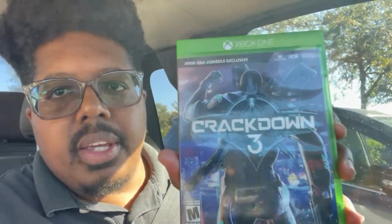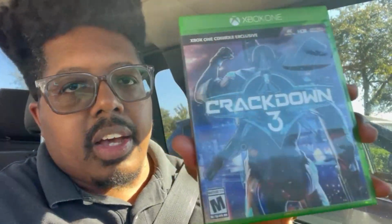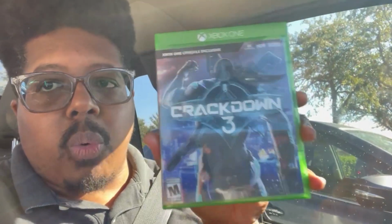I ended up picking up 3 games from GameStop, with the first one being Crackdown 3 for the Xbox One X. This is a console exclusive that I've been looking for quite a while, so I'm definitely happy to have gotten this one for very cheap.